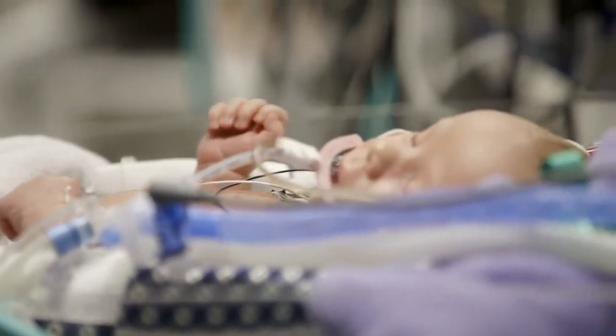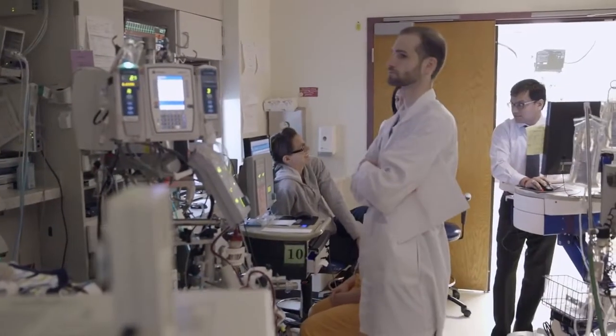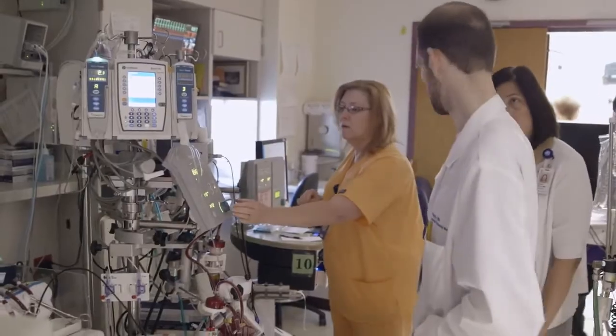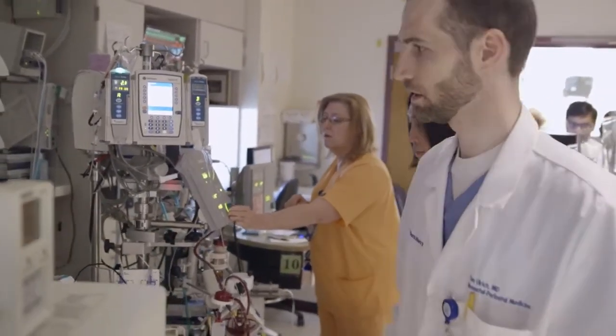Tobin's parents hoped he would be strong enough to get off ECMO life support quickly. But he's been dependent on the machine for several days. And now, he's taken another bad turn.